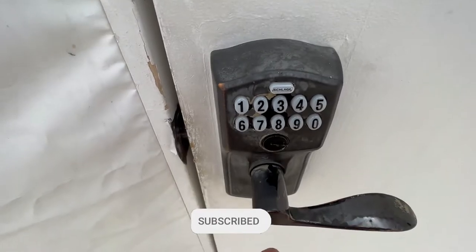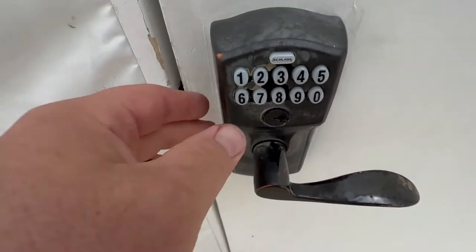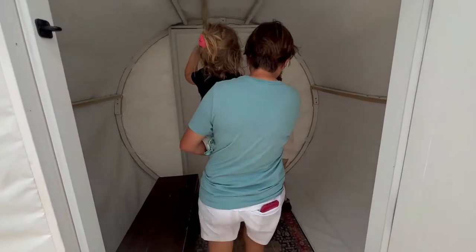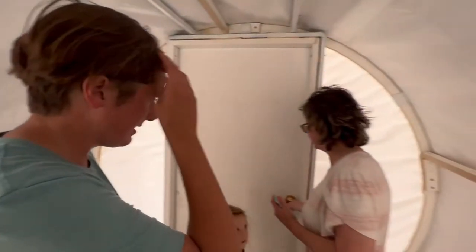What's the number? Yes, it'll deploy. Yeah, it has a second door. We all have to go in. Shut the door behind us. Yeah. Go ahead. Okay, now open that door.